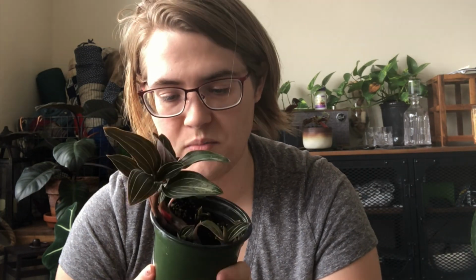So jewel orchids, they are terrestrial, and this specific one grows in shaded woodland areas in China, Myanmar, Laos, Thailand, Cambodia, Vietnam, Malaysia, Sumatra, Borneo, and the Philippines. So very widespread for this guy. It grows underneath tree canopy in the lowlands.